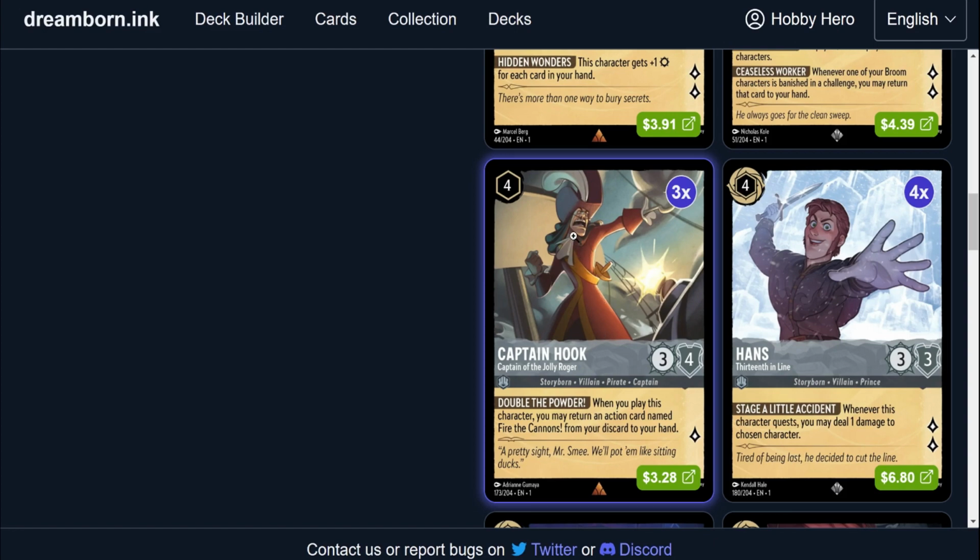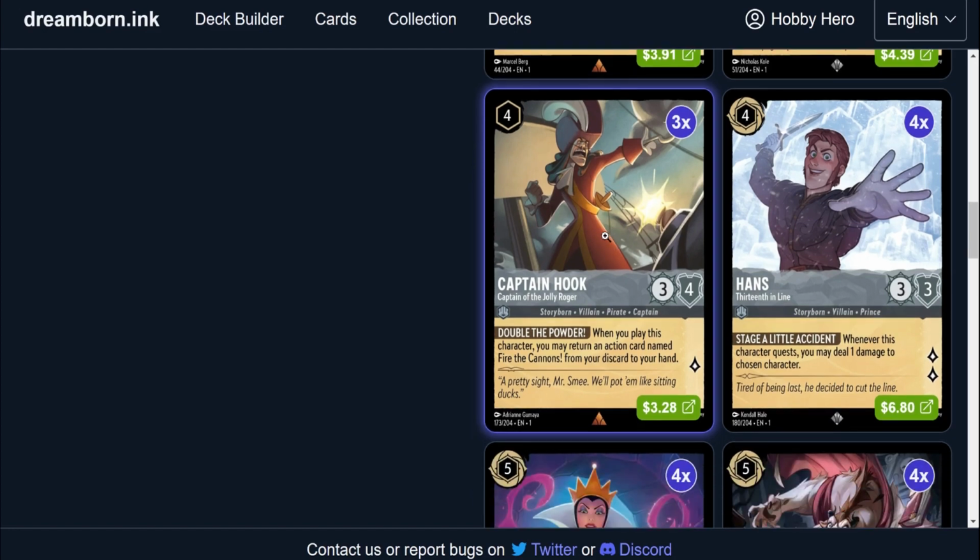He's also not running Smash at all in this build, which I do find odd considering the desire to play the direct damage suite. You would think Smash would be in there as well, but again, it worked out pretty well for him.